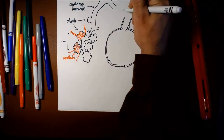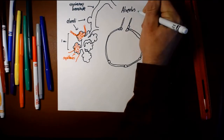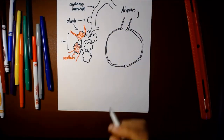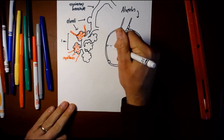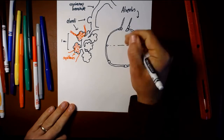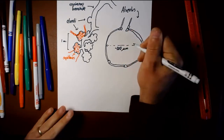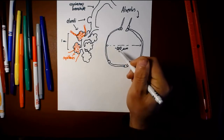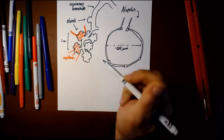So this is one alveolus. That's the singular. An alveolus is typically about 200 micrometers across. So that's about 1/5 of a millimeter. So now we're looking at one of these things here.